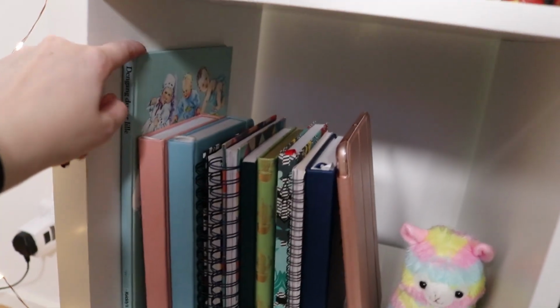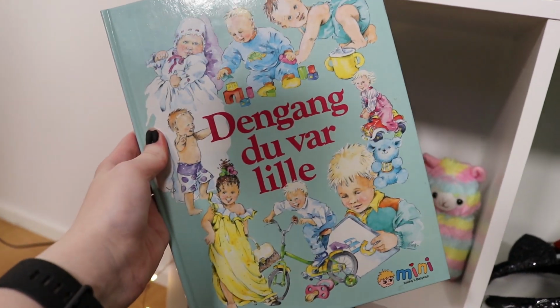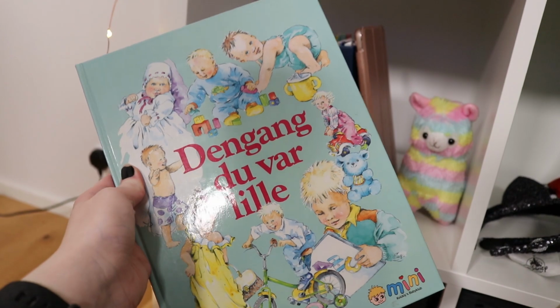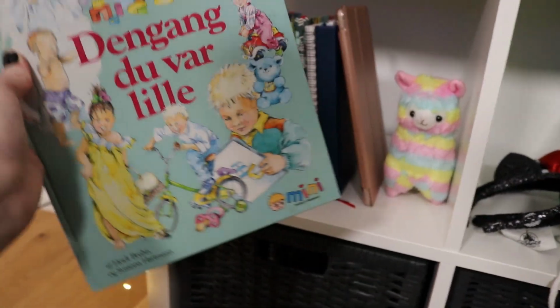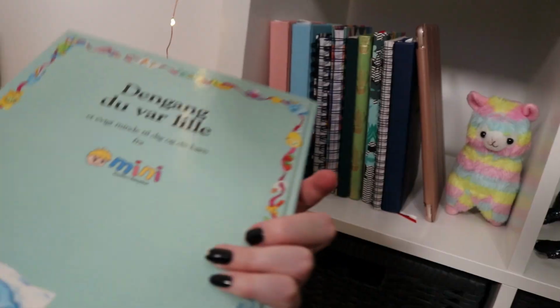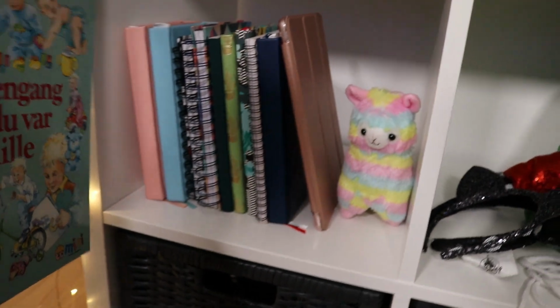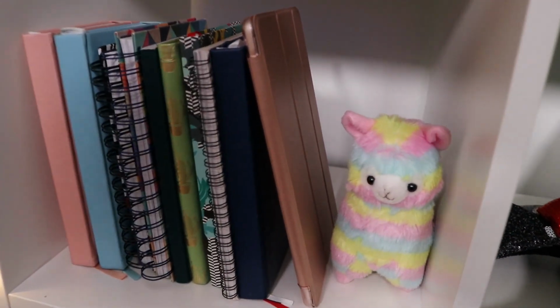But over here we got all my planners and all my notebooks. I have this little thing, which, as you can see, is a baby book. I don't know if I should be showing you guys this because it's probably a little bit embarrassing, but there's baby pictures in this of me. It says, when you were little, in Danish, and there's probably some personal information in it too, so I'm just gonna put it away. I can't do that with one hand, so it's gonna be on the ground. And yeah, my iPad as well.